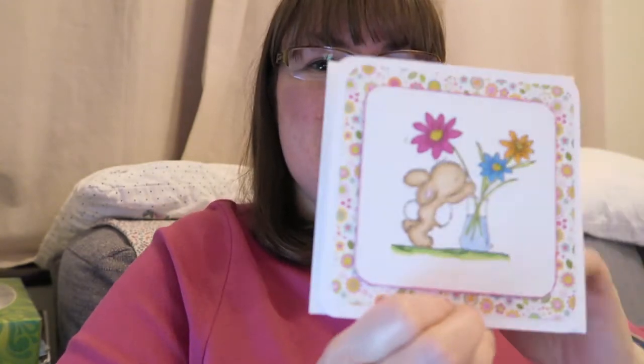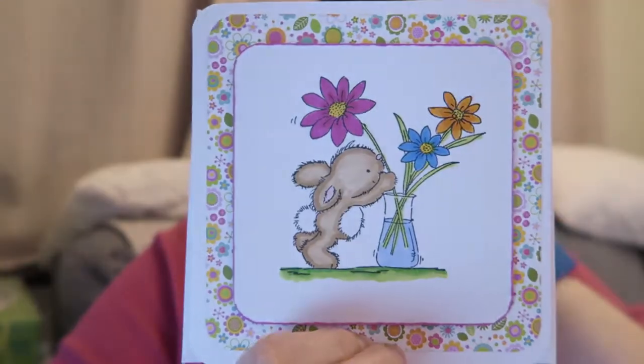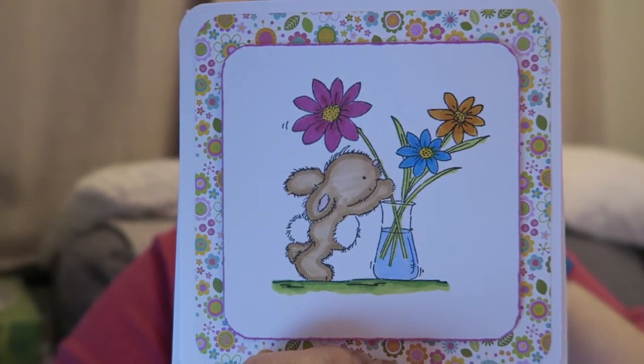I used some new pens as well that I bought. I usually use Promarkers, but I thought I would try some Copics, which are mega expensive, but I bought set A and they were so expensive.